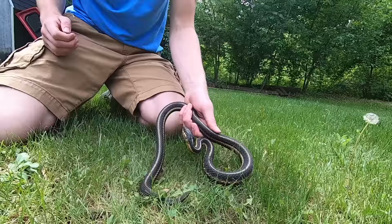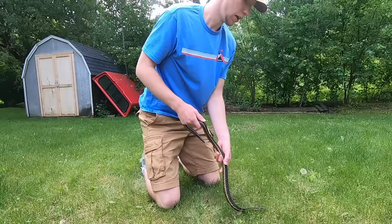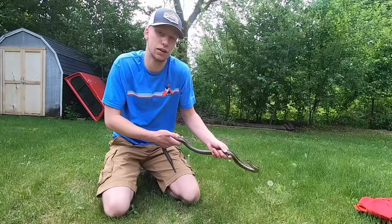The other one is they'll actually poop on you, which smells awful. I don't even know how to explain it. They do that for animals that are trying to eat them. They do it to make them smell unappetizing. It makes them smell rotten, so the animal thinks something's wrong with it, and they're not gonna wanna eat it. And a lot of times the snake gets away because of that.